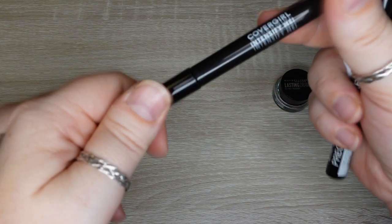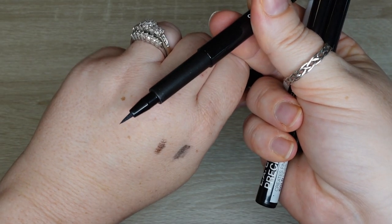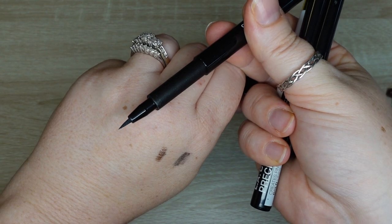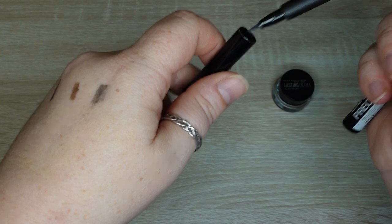And then next I have one from CoverGirl. This is the Intensify Me. This one is a more precise liner, and I do like this one. It isn't as black as the ABH, but it is a nice, thin, precise liner. I really do like this one.